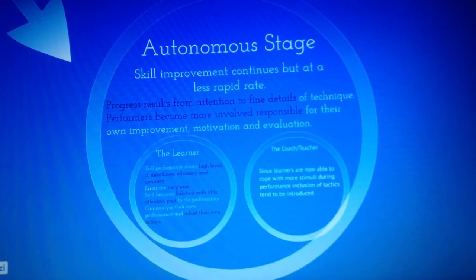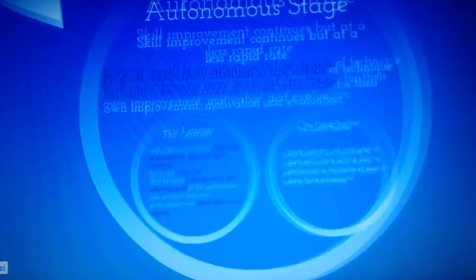Performers are becoming more involved and responsible for their own improvement. So they need that motivation and the means of evaluating their skill. So at this point, they understand what their skill is, what they need to do to be able to perform that skill, which allows them to evaluate and decide whether or not their performance was successful.